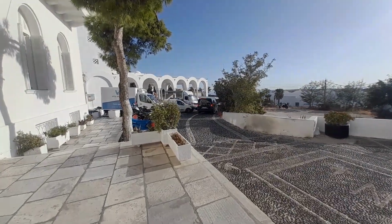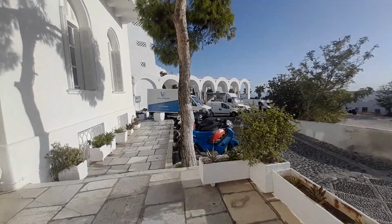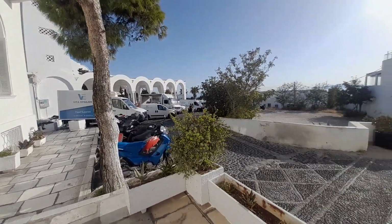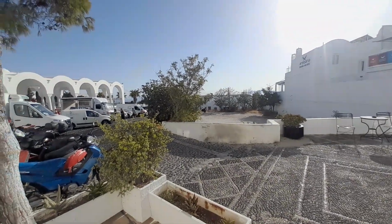Good morning. Another wonderful day on the stunning island of Santorini. So today we will take a walk through Fira. Let's go and see what we can find.